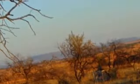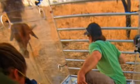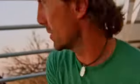As the sun sets, Boone and his cameraman, Devin, wait for the lions to arrive. I can hear the lions roaring. Close, there's a good chance they're gonna come. I'm gonna slide back here in position and hide and see what happens.